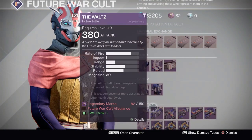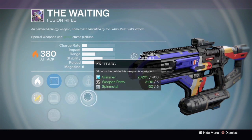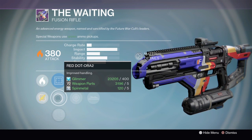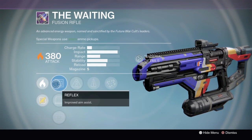Next up after that, we're also going to be looking at the Waiting. It's going to be the Fusion Rifle, which is going to be Rangefinder, Perfect Balance, Knee Pads, Accelerated Coils, Snapshot, Reflex, Red Dot Aura 2, and then OEG. Really awesome stuff from the vendor, Lakshmi, from Future War Cult this week.